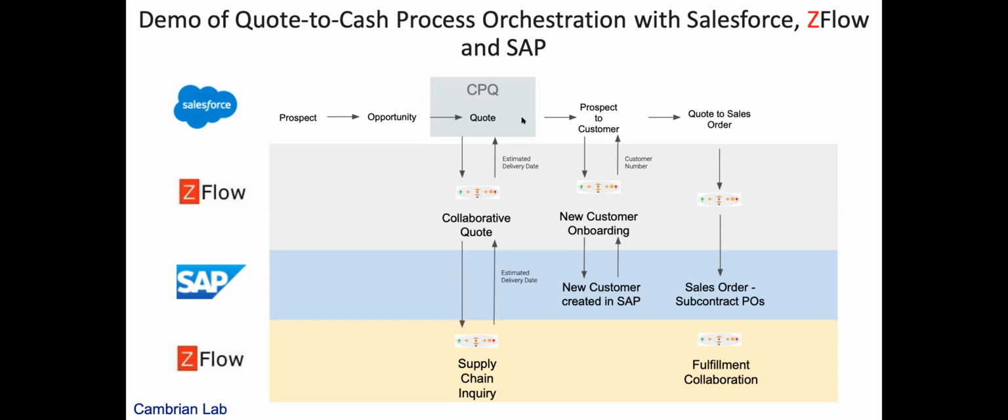With that, what we'll do is give the start to Hiren, so he can start in a customer-facing application like Salesforce, and show how you can start collaborative processes directly from Salesforce using ZFlow. Okay, Hiren? Yes, let me share my screen. Thank you, Chris. I will take off from where Chris has set it up.